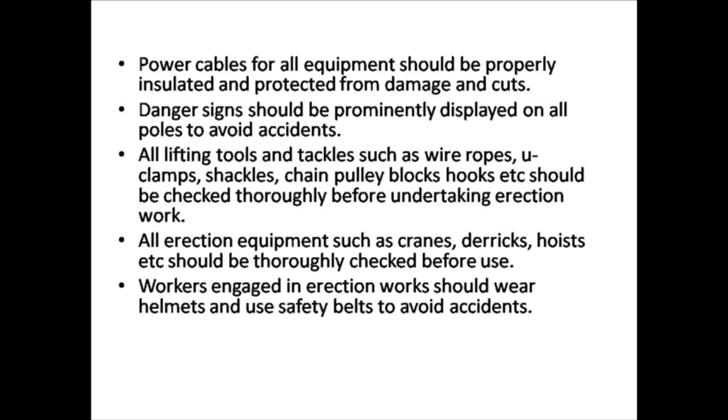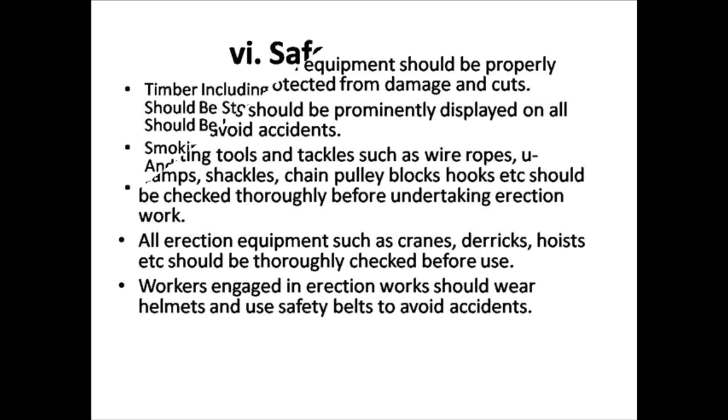All lifting tools and tackles such as wire ropes, U-clamps, shackles, chain pulley, block hooks, etc. should be checked thoroughly before undertaking erection work. All erection equipment such as cranes, derrick cranes, hoists, etc. should be thoroughly checked before use. Workers engaged in erection work should wear helmets and use safety belts to avoid accidents.